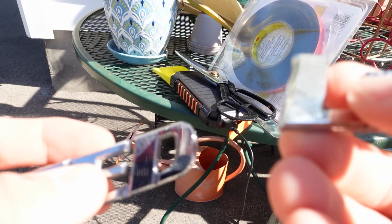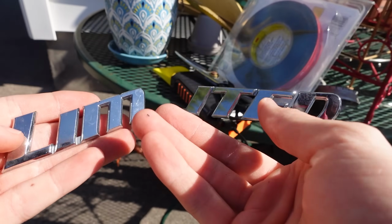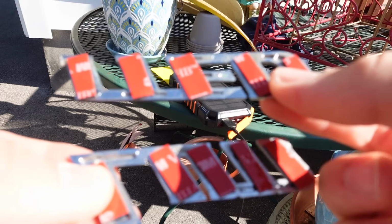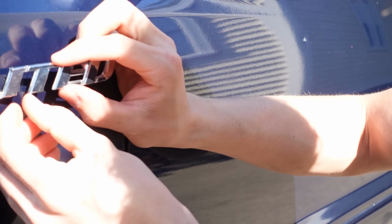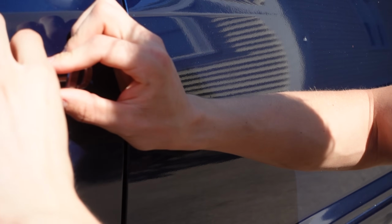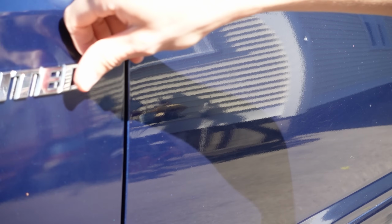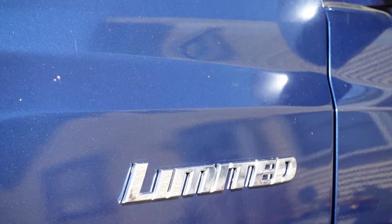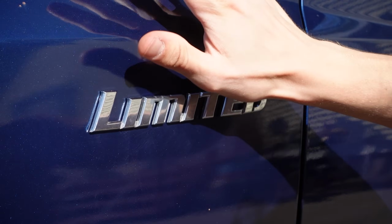Before I wash this car and get it all shined up, I do want to put this limited badge back on, which snapped right here. And this is just double-sided tape. Just threw some tape on, peel it off, and put it back on the car. I wasn't even recording it the entire time. Okay, well, I put it back on. It looks good. I'm gonna wash the car now.